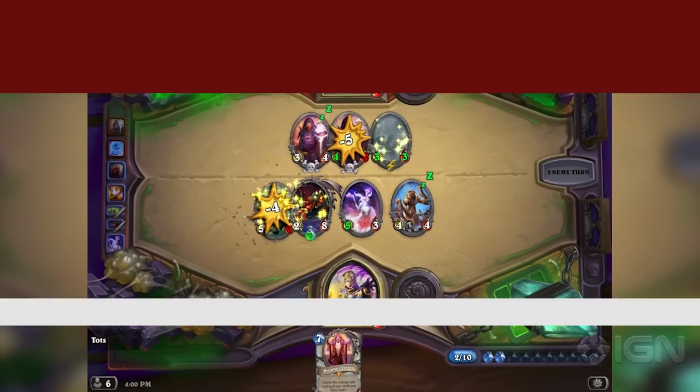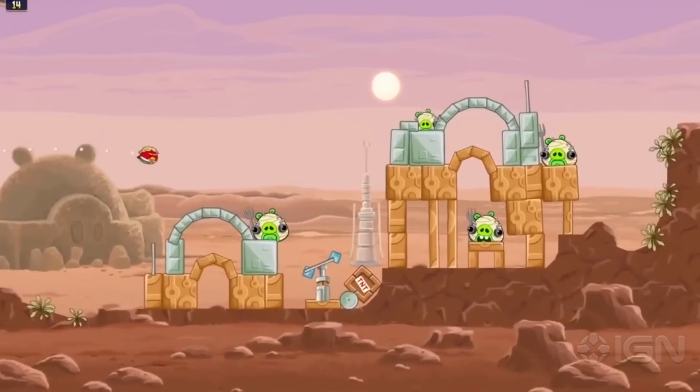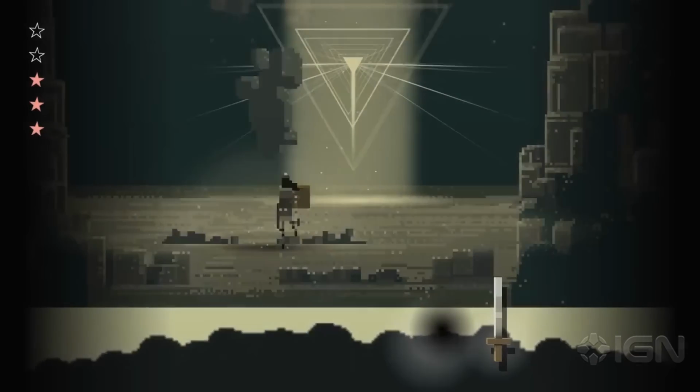There are so many awesome mobile games that we could have included 50 or even 100 games on this list and still not covered all the greats. But these are our picks for the best of the bunch.